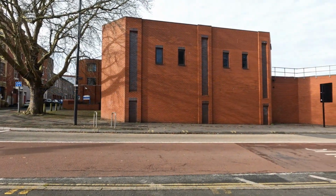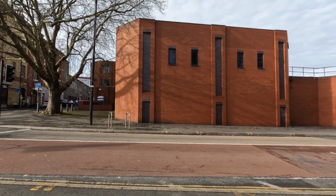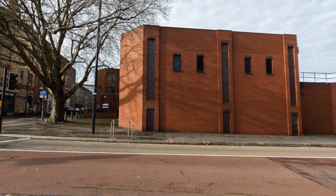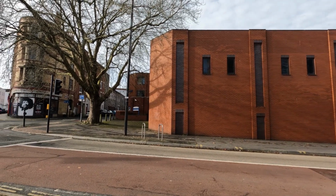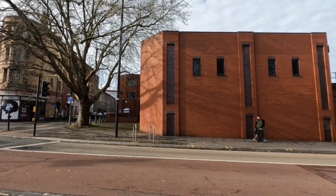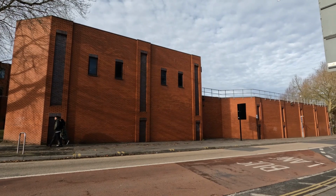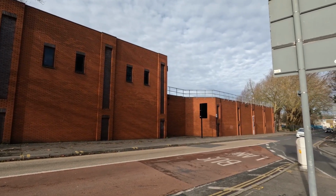Here we go. It's Pete. It's Thursday, and having a wander today. In front of me, the familiar red bricks of Trinity Road Police Station here in Bristol. It's now empty, closed. Not the original building, that was knocked down, and this one was built back in the 70s. What they're going to replace it with, I don't know.